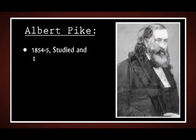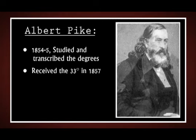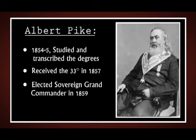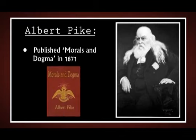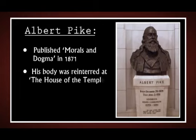Between 1854 and 1855, he studied and transcribed the degrees and later served on a committee to revise the rituals. He received the 33rd degree in 1857 and was elected Sovereign Grand Commander in 1859, serving until his death in 1891. In 1871, he published his masterwork, Morals and Dogma, which is still in circulation today. In 1944, by an act of Congress, his body was reinterred in a special crypt at the House of the Temple.